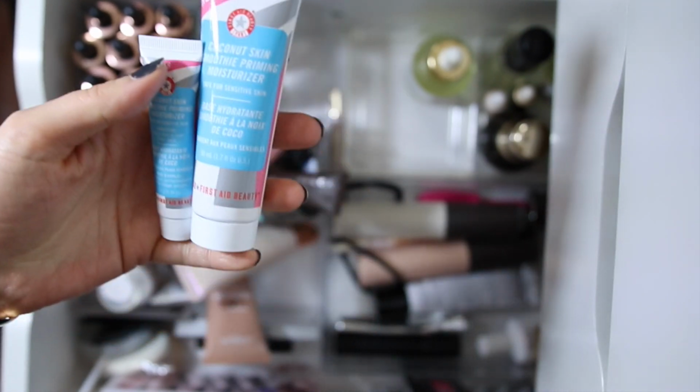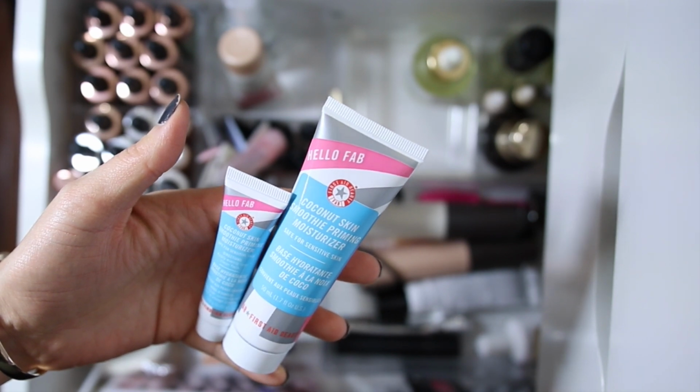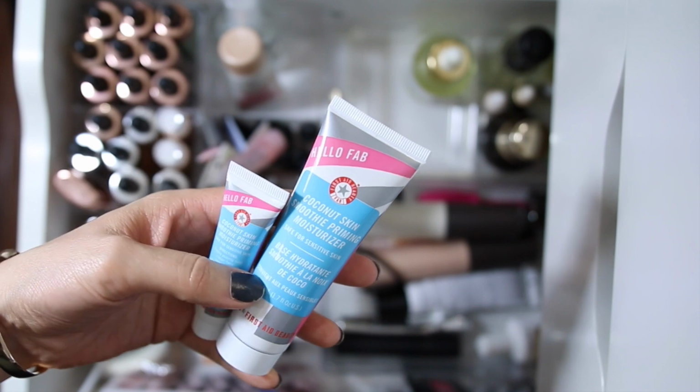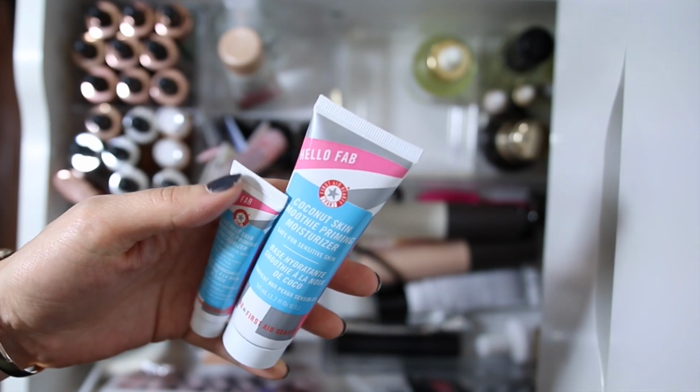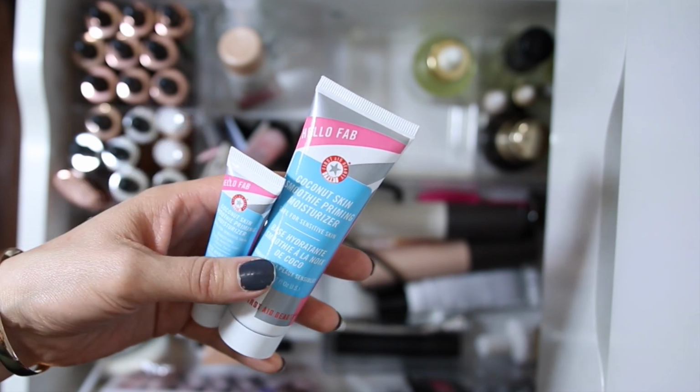I have these two here. This is the First Aid Beauty Coconut Skin Smoothie Priming Moisturizer. I love this stuff so much because it smells like coconut. I love coconut. But it just feels hydrating and it just gives a little bit of luminosity to the skin, so I'm gonna keep these.